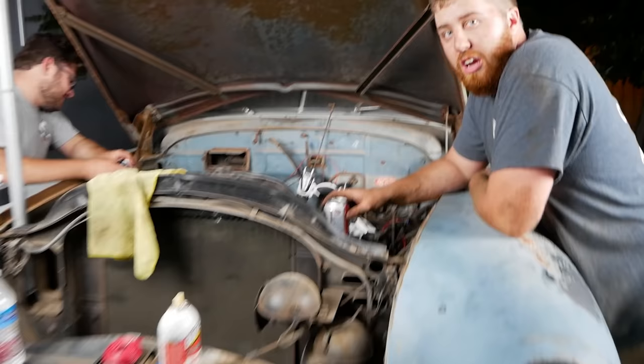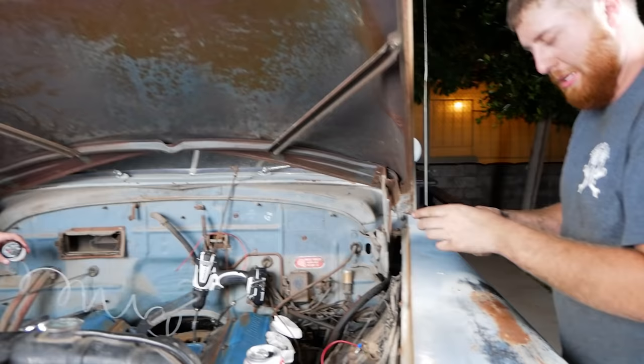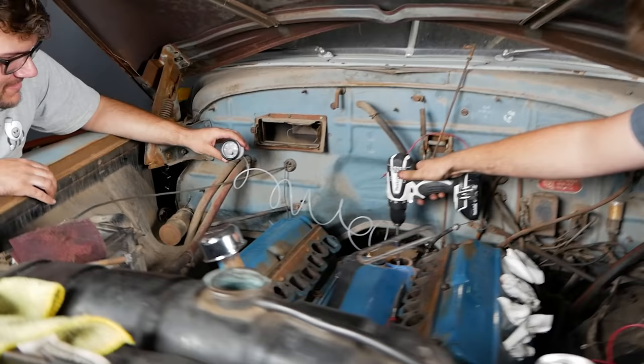Okay, we got our vice grips on over there. That might be worth displaying. Figure that ought to do it. Probably not. Only one way to find out. All right, pressure's building.